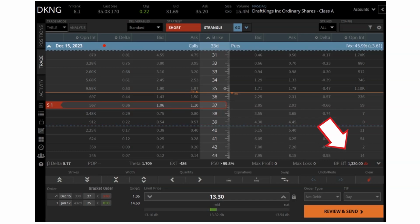We go to the 37 call since it's a 36 delta, and we can collect $1.10, or really $110, for selling the call option. We generally want to be somewhere between 20 and 35 delta to collect a good premium while still giving ourselves some room to the upside for our LEAPS option to increase in price as well. By collecting $110, we bring the cost of the overall trade down to $1,330. It's the $1,440 cost for the LEAPS option minus the $110 collected for selling the call.